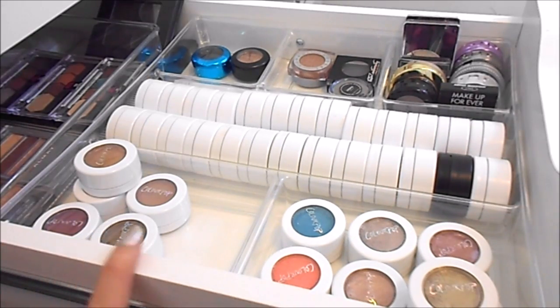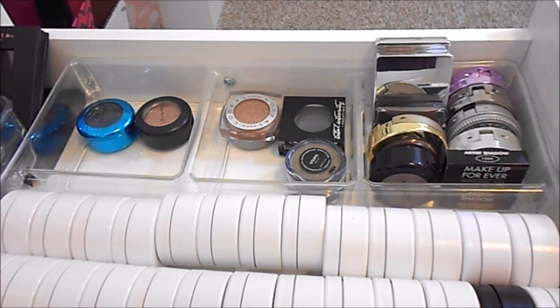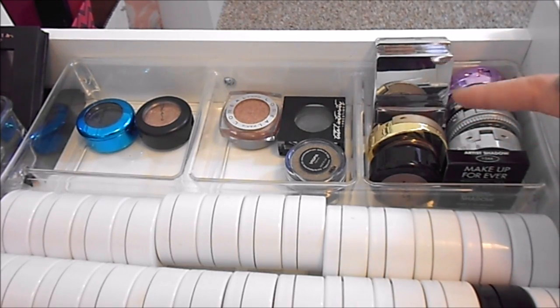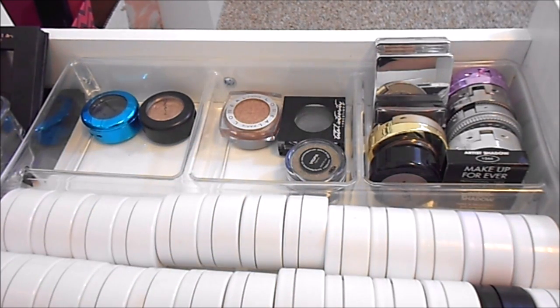So starting here, I have a ton of ColourPop shadows. As you can see, I am truly addicted to ColourPop. And then right here, I have several different single shadows. I have some from Makeup Forever, Urban Decay, NYX, Milani, some Clinique. I have a L'Oreal Infallible, Prestige Total Intensity, a Makeup Geek pigment. Then I have some MAC shadows in Special Formulas, an Extra Dimension, and a Color Drench pigment.